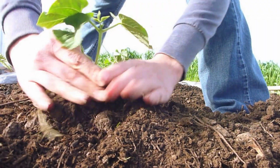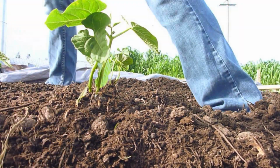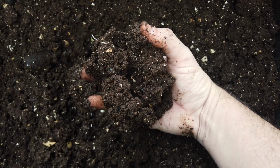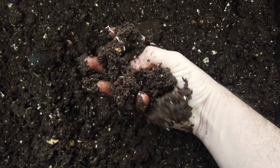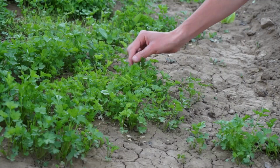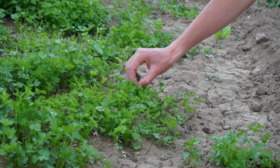Turning your space into a regenerative herb garden means making thoughtful choices about plants and practices that support the health of your soil. Start by looking closely at the ground you have. Notice if it's dense and heavy, light and sandy, or somewhere in between. This information helps you pick herbs that will thrive and improve your soil at the same time.